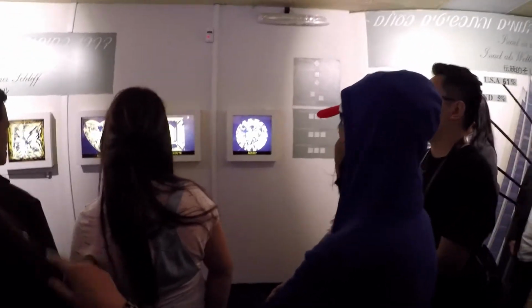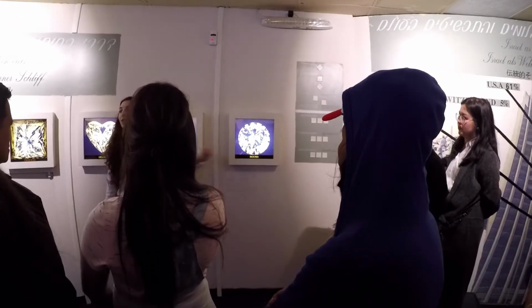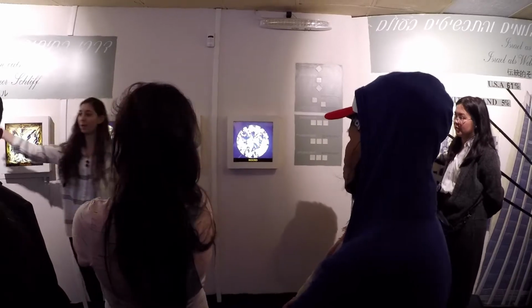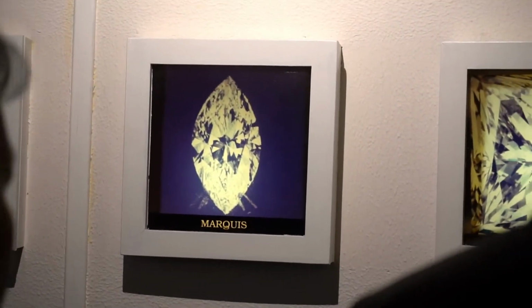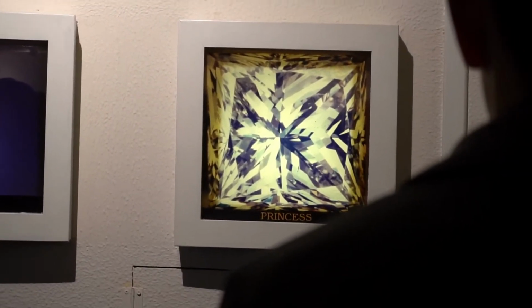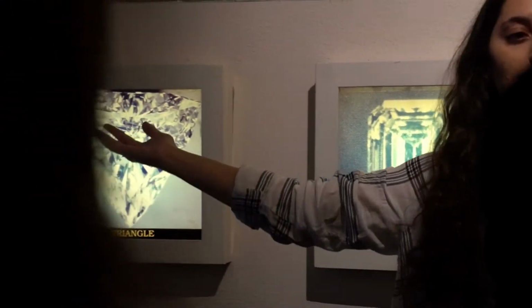Why? Because it is the most brilliant. That's why it's called the round brilliant cut. But we have a lot more shapes today. For example, the heart shape, the princess shape, which originated in Israel. The princess is a square cut. Other than that, you can see marquise, also pear shape, emerald, cushion cut, triangle, all of these, okay?